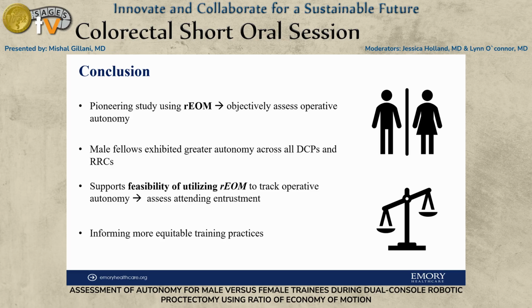So in conclusion, it's a pioneering study that uses a novel OPI, which is known as ratio of economy of motion, to objectively assess autonomy. We found that male fellows exhibited greater autonomy, but we need more cases to make definite conclusions. But interestingly and importantly, this study supports the feasibility of using ratio of economy of motion to track autonomy and consequently assess attending entrustment. And it can help inform more equitable training practices.